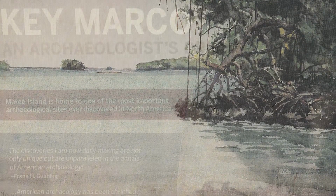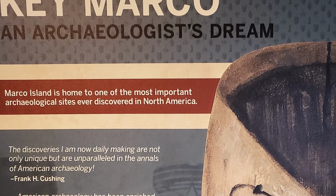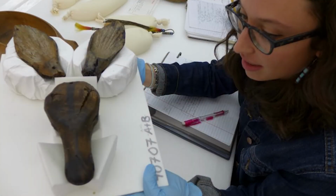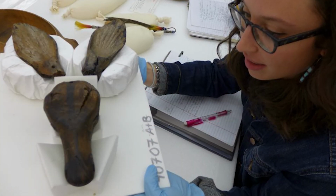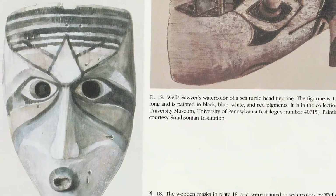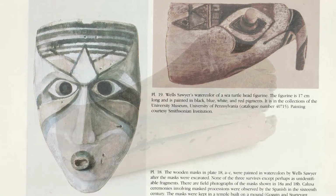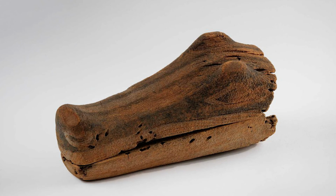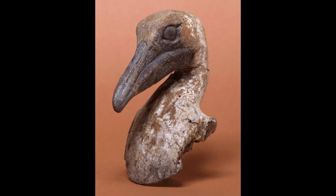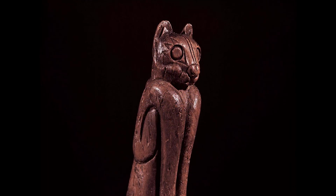Right away, Cushing's team had great success. They pulled more than 1,000 unique artifacts out of the mud over the next few months. Among them included at least 12 animal carvings and 14 wooden face masks. Cushing believed that each animal figure had a matching face mask and that they may have been used in religious ceremonies or spirit transformation rituals. The animals depicted included an alligator, a bear, a deer, a crab, an osprey, a pelican, a sea turtle, and a wolf, but the find that most excited Cushing was the Marco cat.